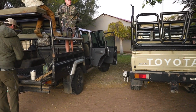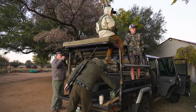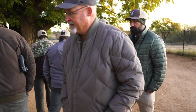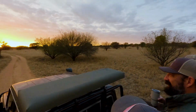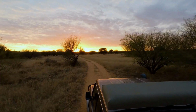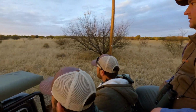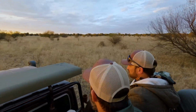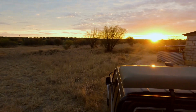When you leave the fire pit in the morning, you head to the trucks. You're gonna have your PH, you're gonna have your tracker, and your driver. We all get in the trucks. We know what we're going after intentionally, but sometimes that changes. But for the most part, you know what you're going after, and the best part about the early morning, it's cool, the anticipation, and when you get out there, as soon as you leave the compound, you're hunting.